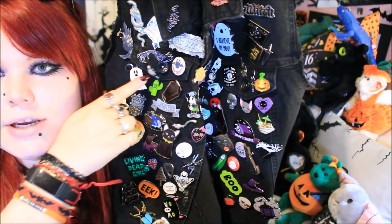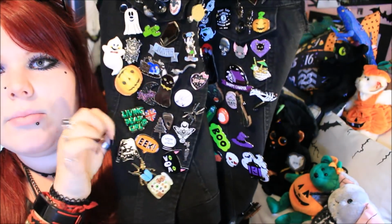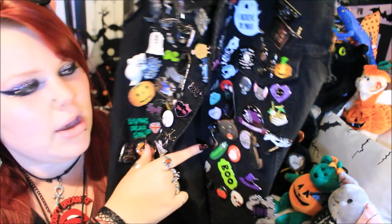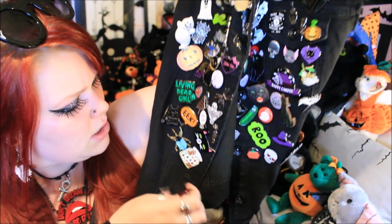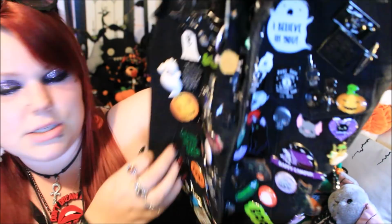So straight out looking at the screen, I can see I've got a green pin here. There's a bit of green on the pumpkin. We've got this one that says Living Dead Girl, so that may not go quite nicely. I've got one that says Boo, and I've also got a Pickle Rick pin, and there's green on there, so I feel like I could... no, I can't fit it in there. I could put it above the Living Dead Girl one.